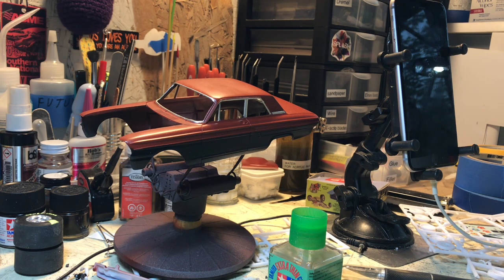So the glass is somewhat flat. I was talking with Big Eddie, and we're probably just going to do clear plastic. I got some bubble packaging. Should be able to make up some windows for it.